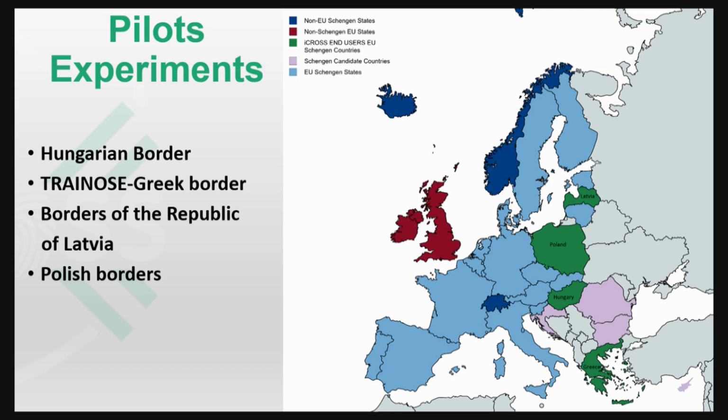Let me tell you about ads very quickly. In fact, last thing, where are we going to trial this? These are the 4 countries our 4 user groups are in. We're already working with the police in each of those areas and the border guards, and that's where the first trials will take place.